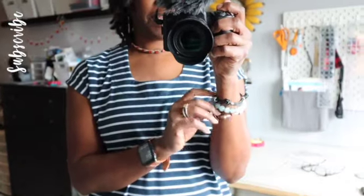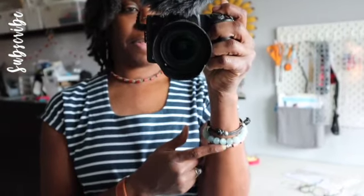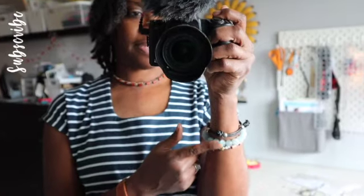I'm also wearing my honeycomb earrings that I made, and my wooden bead necklace that I also made. Some bracelets. Made the top one and the bottom one. This one is aqua crystals that I bought. All right, I'll see you tomorrow.